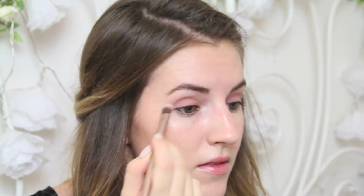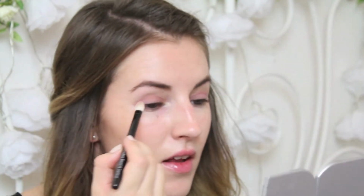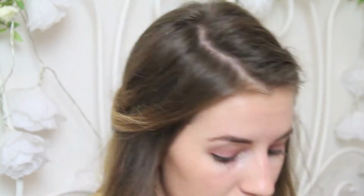I'm going to use the other end now just to pack a bit more on and blend it around a bit. Using a number 7 eyeshadow blending contour brush, I'm going to use a bit of Trick, just to add a bit of shimmer. Using the same brush, I'm just going to use a bit of the shade Mugshot, just at the outer edge, and just dab it on a bit.